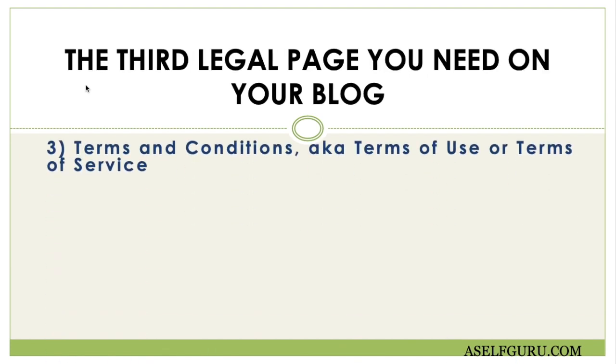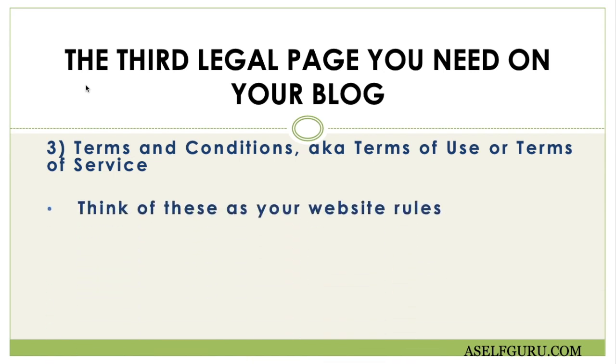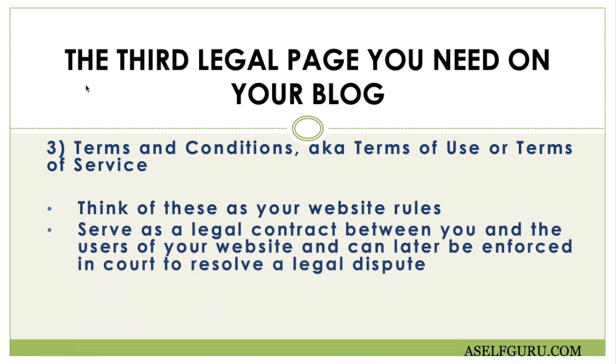So the third legal page that you need on your blog is terms and conditions, also known as terms of use or terms of service. They basically refer to the same thing. Think of these as your website rules. They serve as a legal contract between you and the users of your website and can later be enforced in court to resolve a legal dispute.